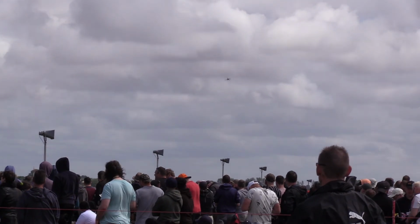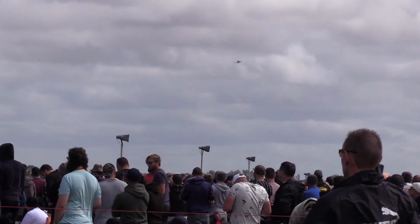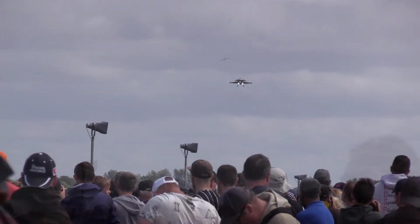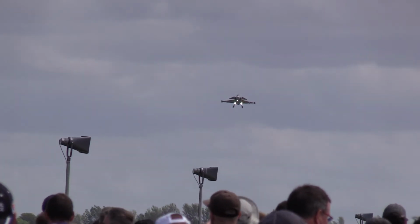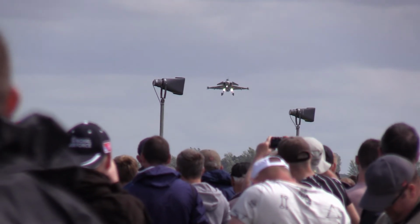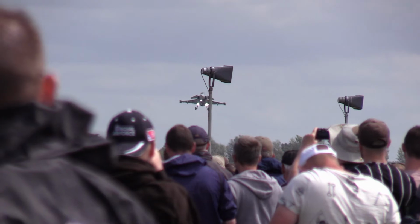Coming in for a full stop landing, Major Peter Fallian of the Swedish Air Force with the JAS-39C Gripen. This is the same as what we experienced during the rehearsals. This is going to be a very impressive short landing, advertised here as 400 metres or 1,200 feet.